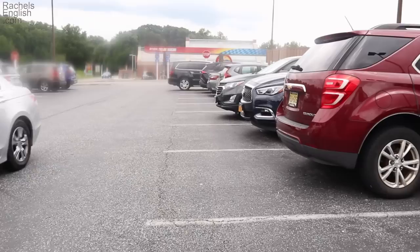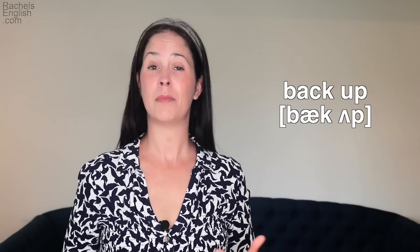Back up, a car in reverse. Notice how I connect those two words with a K, back up. My life has gotten a lot easier since we bought a car with a backup camera. Both of these words will feel stressed.